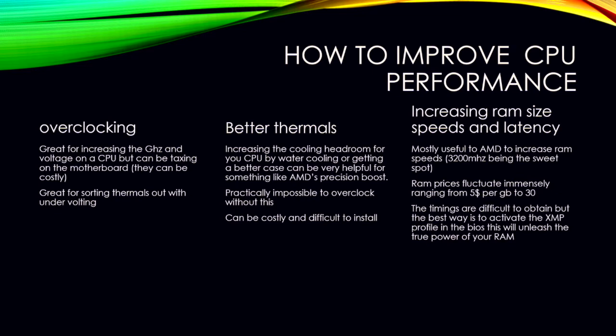So let's say your cooler out of the box is starting to see its lifespan come to an end, but you don't have the money to get a new cooler. Then you can sacrifice a little bit of performance for much better thermals by just undervolting it, or you could just get better thermal paste. I would preferably do that because I don't really want to sacrifice any performance.